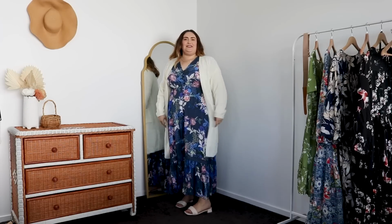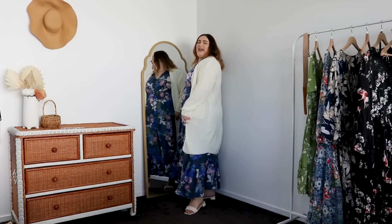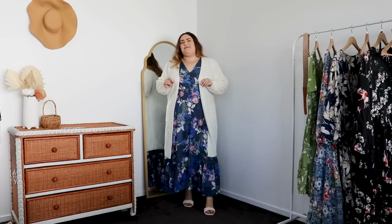This is the cardigan with the maxi dress. I think the colors go really nicely because we have the pops of creamy white in this dress. It goes really nicely, and again, don't be afraid to wear your maxi dresses in winter, just layer up underneath.